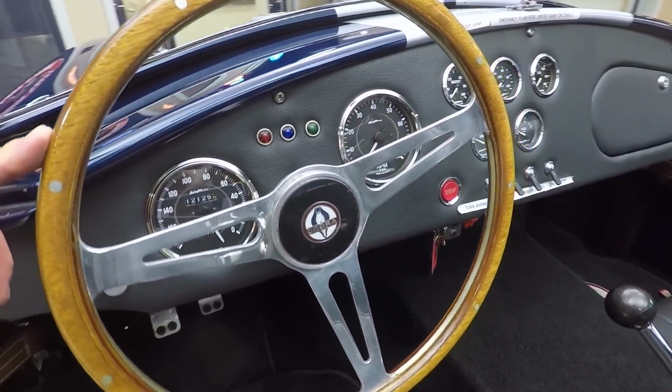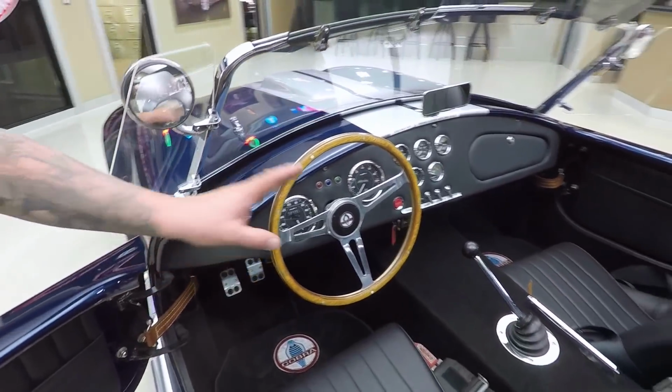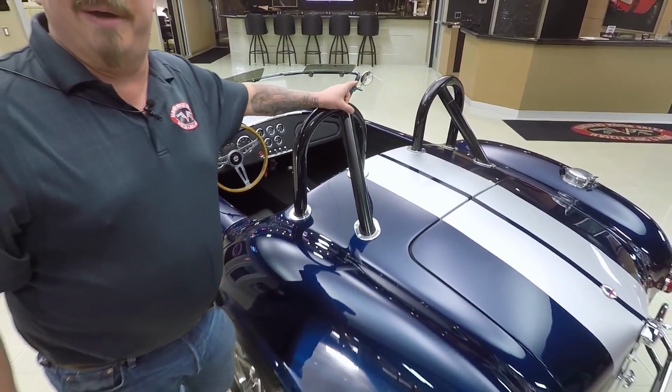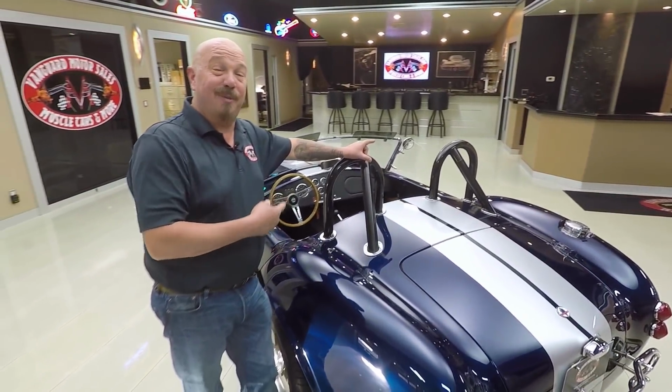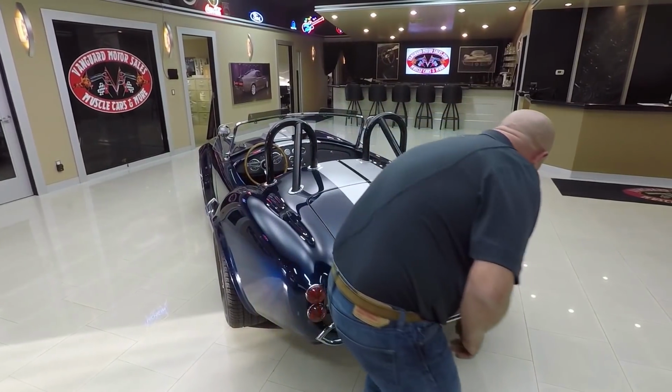Now, the wood steering wheel looks great. The vinyl on the dash is in great shape. All the gauges look good. And it has the second hoop, so you don't have to worry about your wife asking you, how come you're the only one with a roll bar? Because actually, I've heard that question before.